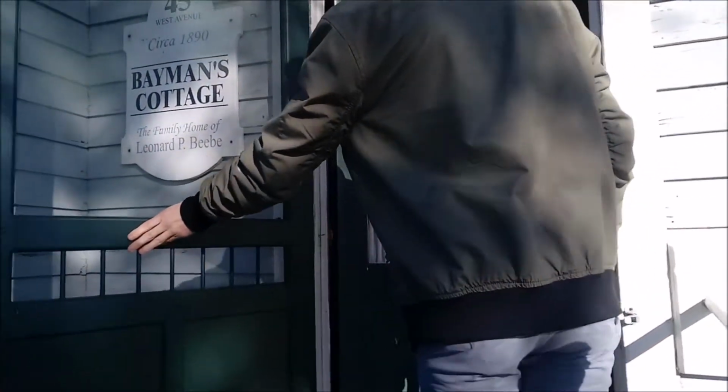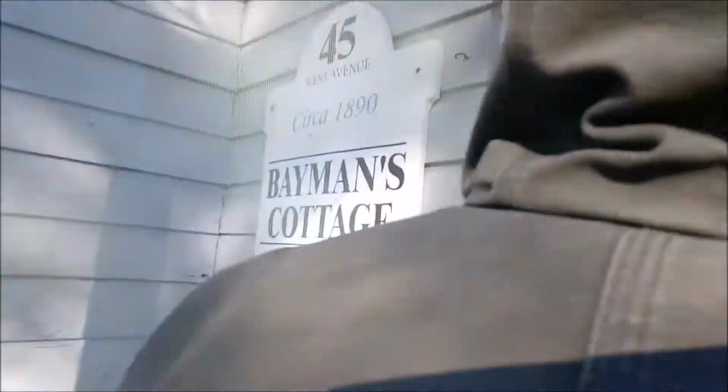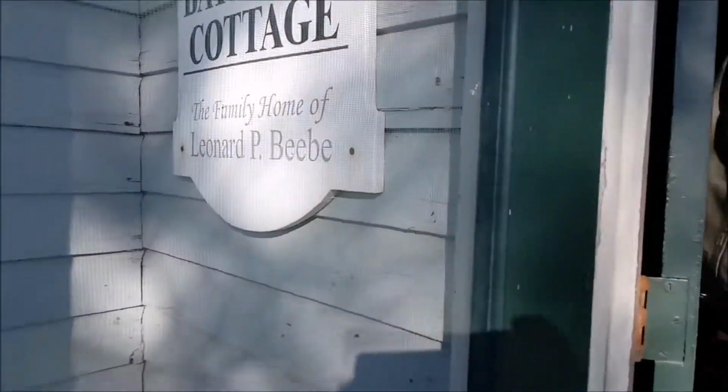So we are now entering Bayman's cottage. Yes, and it's from 1890. Wow. Leonard P. Beebe. Wait, what the hell? You guys can gather around in here. I swear to God, if you hear me, I'm not using my ability.